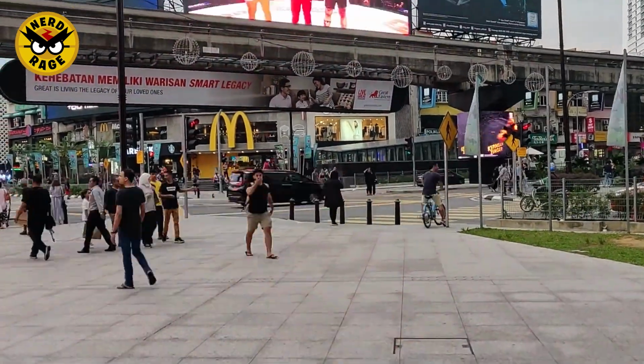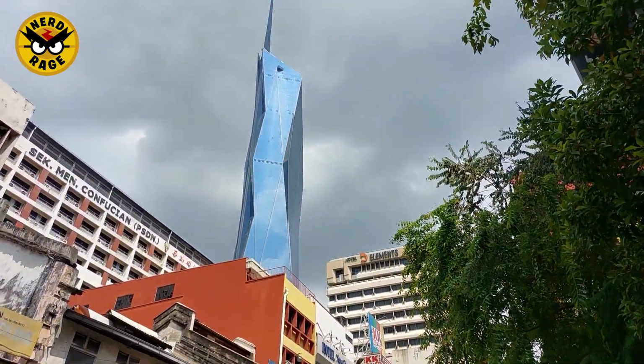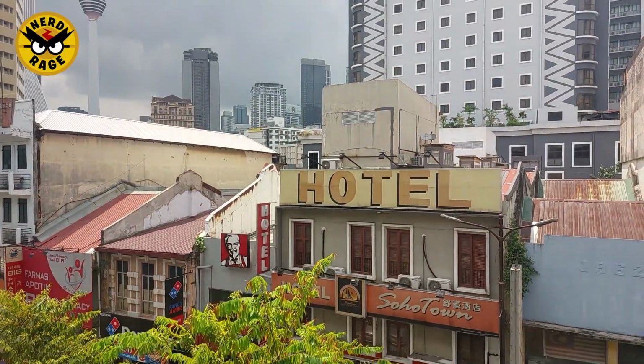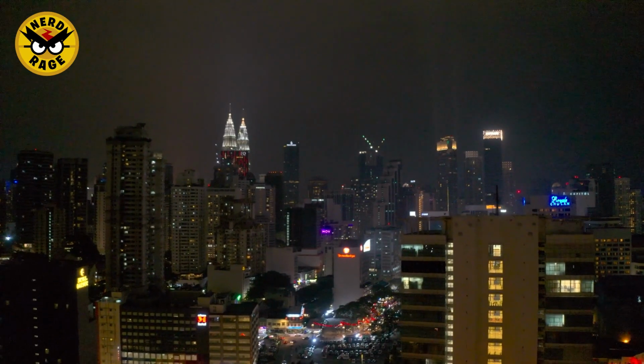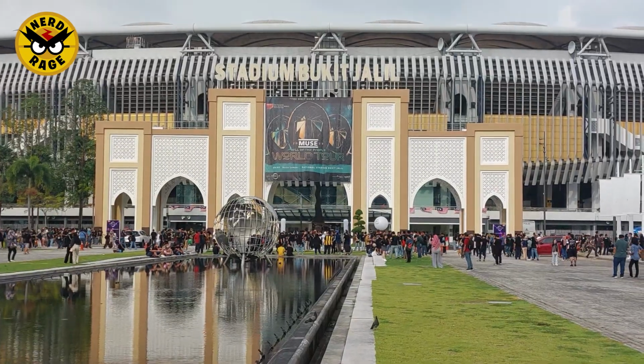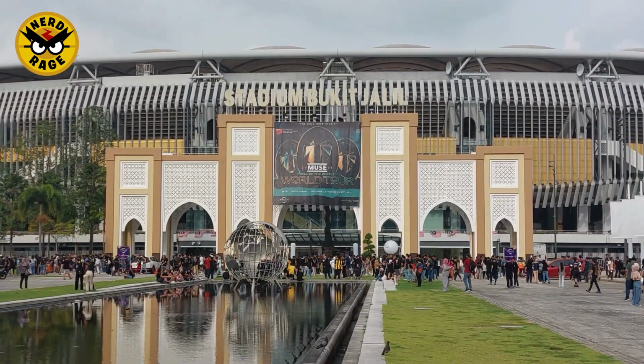Flash of light, and where am I? I'm definitely not in Green Hills anymore. Wait, that looks like the Petronas Towers. Oh my god, I'm in Malaysia! What? Muse has a show here? I'm definitely staying here for a bit.